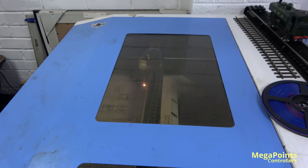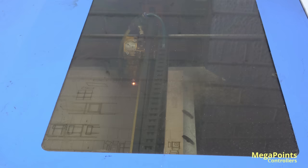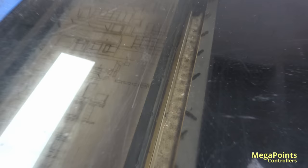What size is the bed on this laser? It's a metre by 600. Oh, same size as mine. I could just fit a 4 foot by 3 foot in this gap here. And what's on the laser now? What's being cut? This is for the Norton Bridge signal box. Is that the plan there? That is the drawing there. It's doing four of one, and then just to fill the sheet, it's doing one of the other.